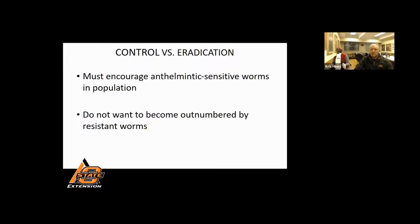So what we have to think about, though, is are you going to try to control your roundworm population, or are you going to try to eradicate? Some of the first research out there was let's figure out ways to eradicate. Well, we figured out real quickly we can't eradicate a roundworm population. What we want to try to do is control. And when you control things, that means you're not trying to eliminate every worm. You're just trying to manage the worms at a level.